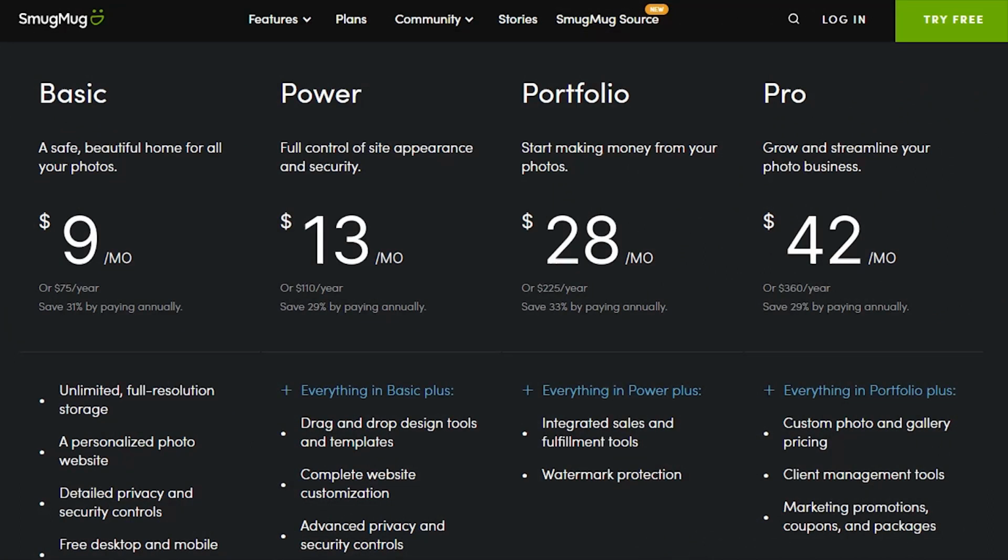Is it worth me spending thousands of dollars a year for a service that only gives me just a couple $100 in peace of mind, or a couple $100 in printing options? That's something that you're going to have to decide on. But anyway, if you take a look at their plans, they have a bunch of them varying from $9 a month to $42 a month, or $75 a year up to over $300 a year. So you have to weigh that out.